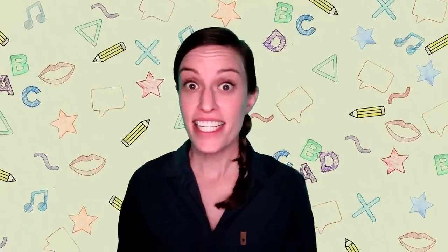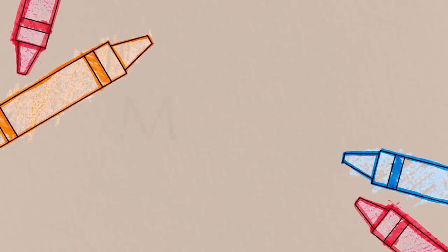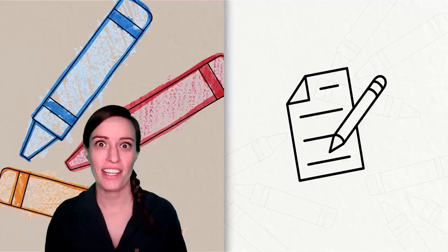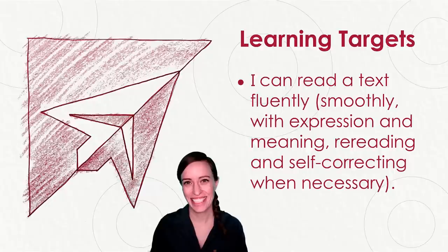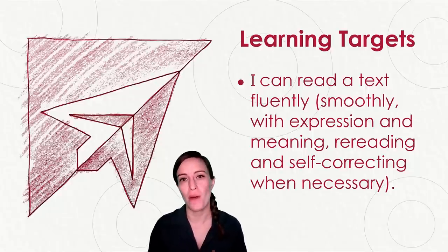Hi friends! Today is a day to celebrate all of our learning from this cycle. We will be doing our decoding and spelling review. Materials! Go ahead and grab a piece of paper and your pencil. Today's learning target is, I can read a text fluently, smoothly, with expression and meaning, rereading and self-correcting when necessary.